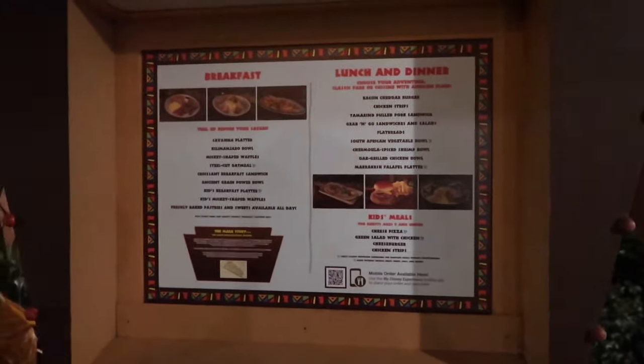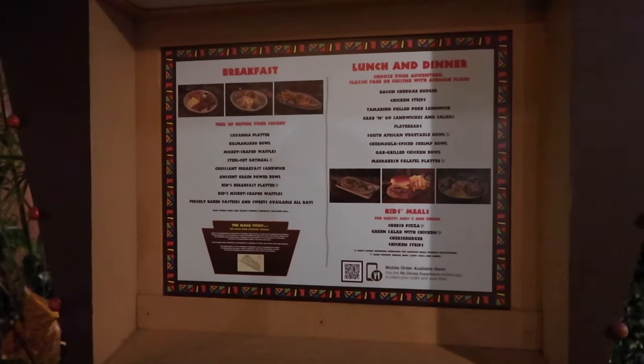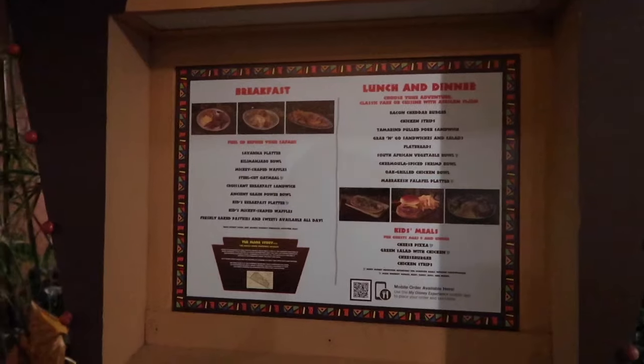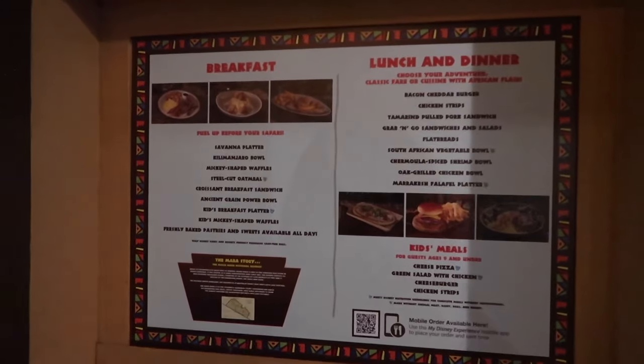If you're interested, this is the Mara menu. So it's the quick service. And if you're vegan, the best thing on the menu is the Marrakesh falafel platter. I will more than likely get it at some point and show you guys. Obviously, I can't speak for anything else, but if you want to have a look, these are the things you can get.